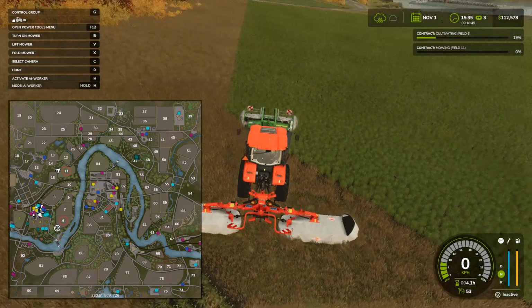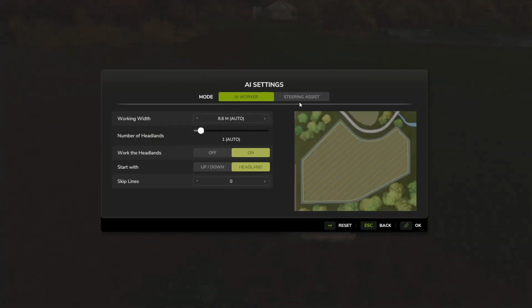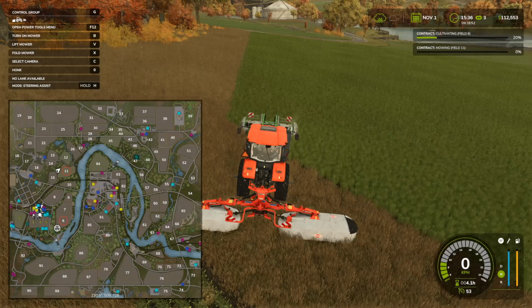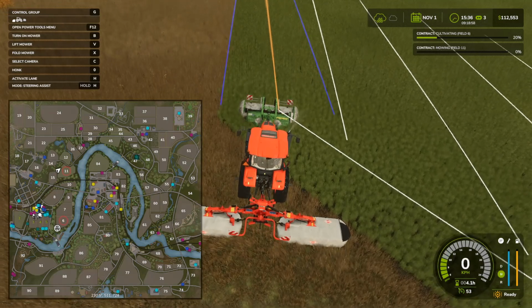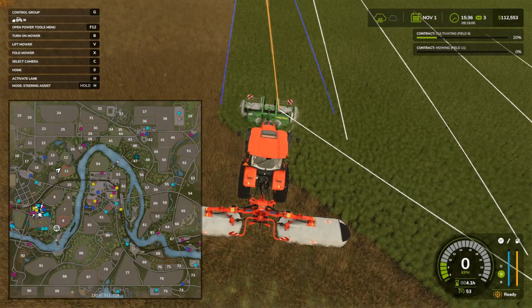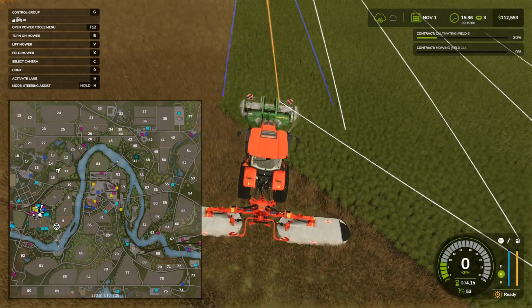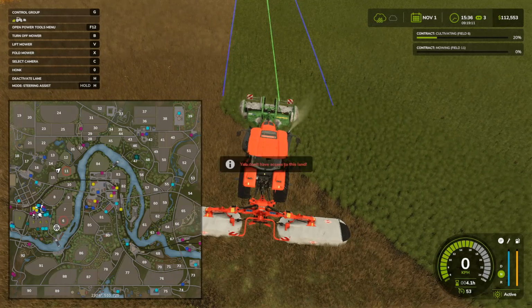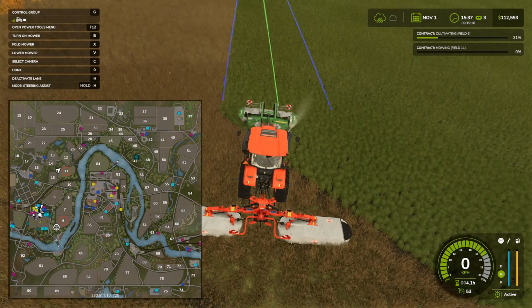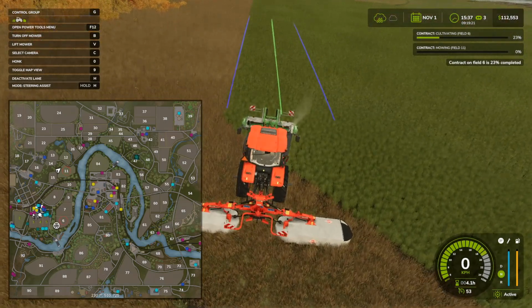Now, just out of curiosity, if I was to look at the steering assist, which you're not going to show me any lines, there you go. Perfect. Front ready. And you're up.